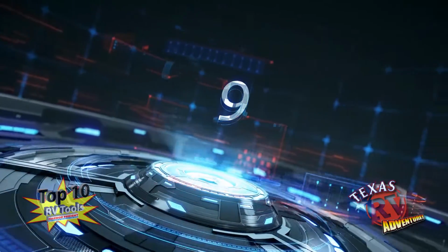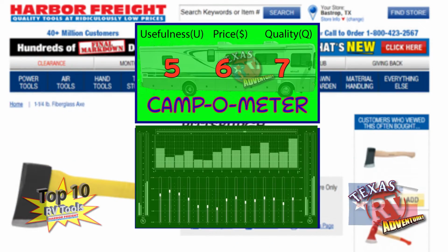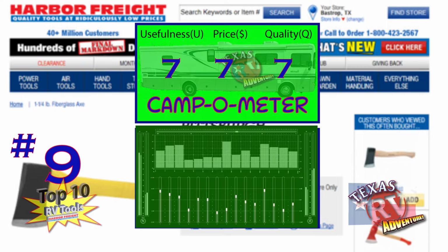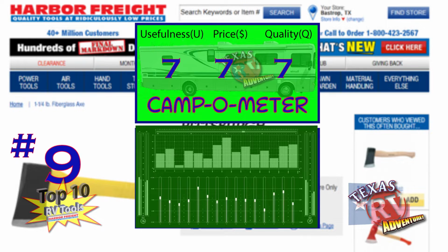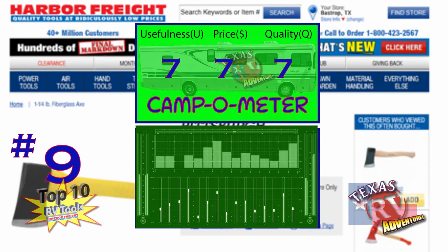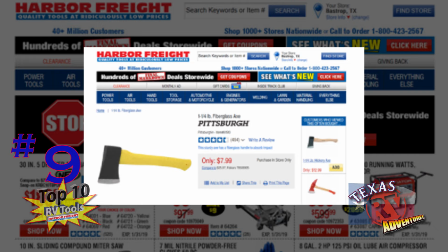Number 9 is the 1.25-pound fiberglass axe. Its lightweight fiberglass handle makes it perfect for RVing. We give the axe triple sevens for overall usefulness, price, and quality. The axe was the only item on the top 10 list where we didn't apply a coupon. The axe lists for $7.99 and is stock number 61510.